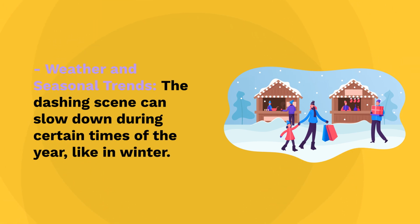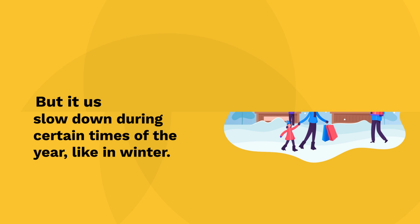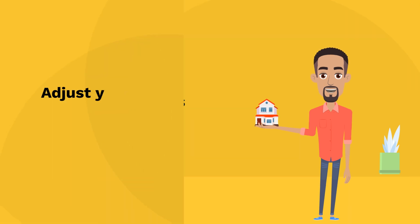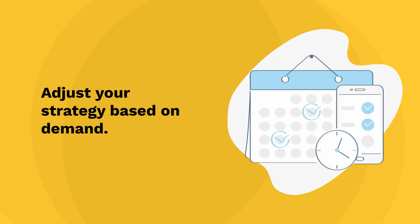Weather and seasonal trends. The dashing scene can slow down during certain times of the year, like in winter. But it usually picks up in spring. Adjust your strategy based on demand.